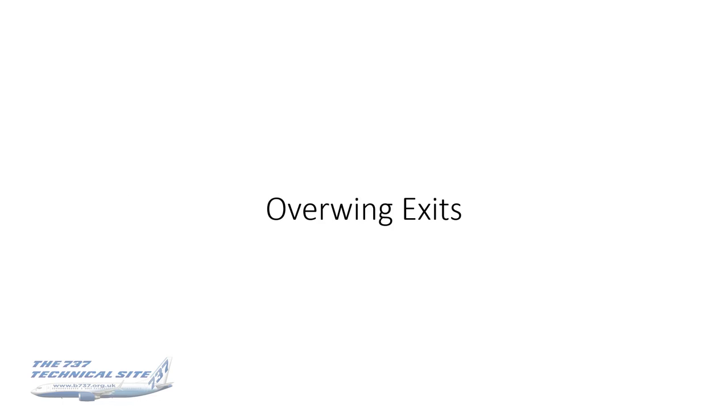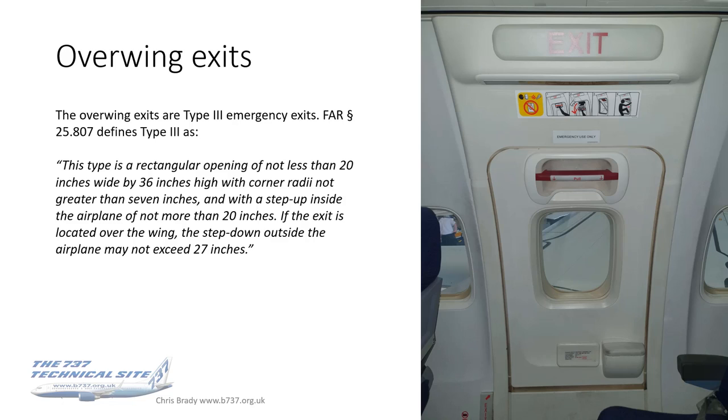Overwing exits then, as we've just mentioned them. This is what they look like from the inside. I'm sure you're all familiar with that view. These are type 3 emergency exits. And again, the definition, it is there, not less than 20 by 36 inches in size.